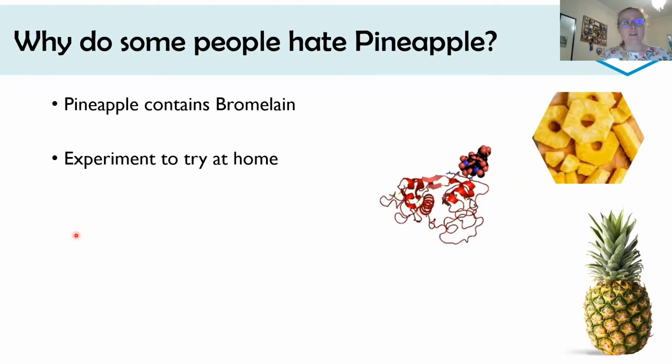pop them both in the fridge, and then bring them back out a few hours later and just see what's happened, see the difference. Maybe pop a 1p coin on each one and give them a wobble and see what happens. Pineapple's not the only fruit to contain this sort of protease or bromelain. It's also in some other fruits like papaya or kiwi fruit and even figs.